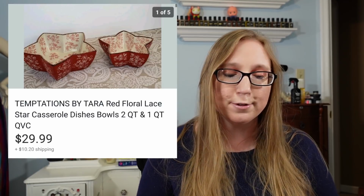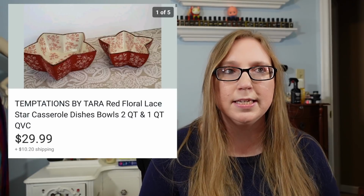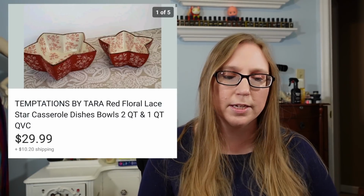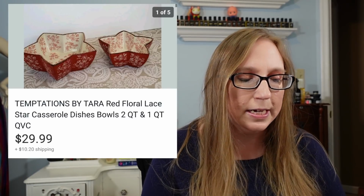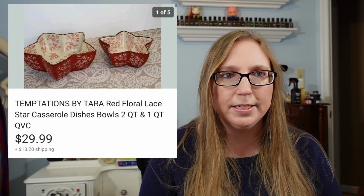Next was a set of two Temptations star-shaped casserole dishes. These also haven't been delivered yet. They sold for $29.99, and I think I paid $4 for them, like $2 a piece at a yard sale. Really, really pretty. Debated on keeping them, but decided to sell them.